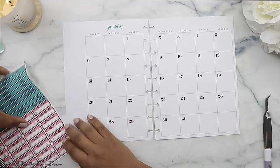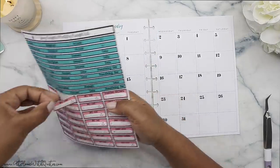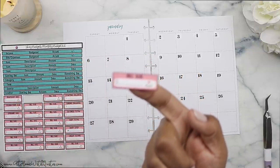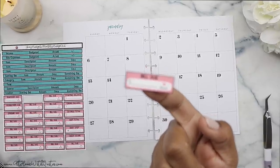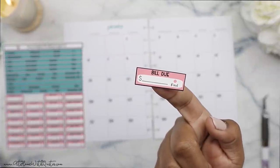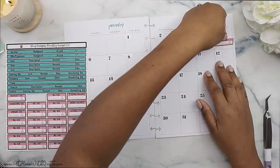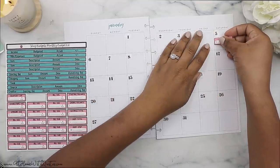So let me grab a bill due sticker. Super easy to peel off. Look at how gorgeous that is. Let me just zoom you in. Hopefully you can see that. That is really pretty, really great quality. I love it. Come on, stay zoomed in. So yeah, isn't that so cute? All right, so we need to put that on the 5th. And it fits perfectly in the Happy Planner squares. Yay.